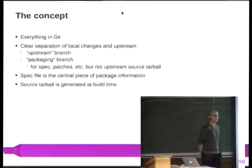The concept in the Git-buildpackage RPM toolset is pretty simple in general. Everything is in Git: the source code, upstream source code, all the packaging files. So from the previous session, you remember the packaging spec file, possibly a changelog file, patches, additional sources, license files, whatever. The one thing is that we don't have the upstream source tarball or source archive in the Git, though. The source tarball is generated at build time from Git. So we don't store any big binary tarballs in Git.